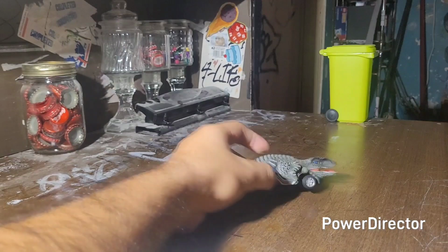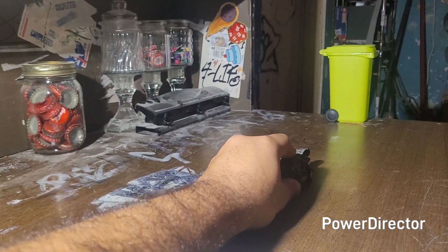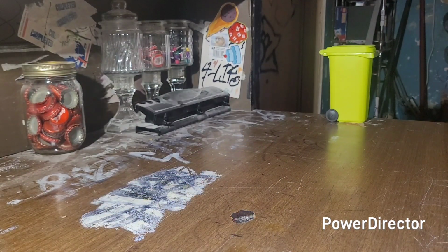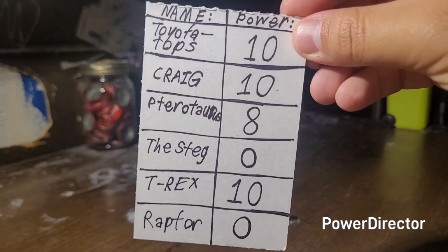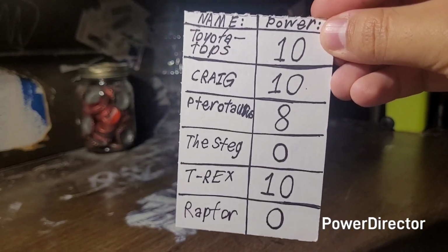And last but not least, we have Raptor. Same position as the other 5. We're going to pull him back and send him head on and see if he knocks over the trash can. Three, two, one. At least this one didn't go into the bin. Well, unfortunately, that is a 0 for Raptor. And just like that, the test is done.